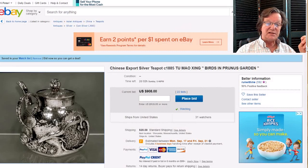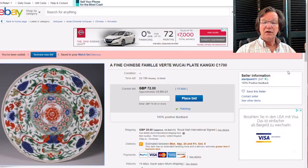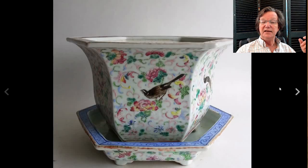And this is up to $908. It closes on Sunday. And that's a rare piece of silver. It's made by Tu Maozing. Okay. And then on to this, the Kangxi plate. There's two of these up right now. And they close on Monday as well. And that's the lotus bowl. You've already seen it. And this very nice Famille Rose planter.